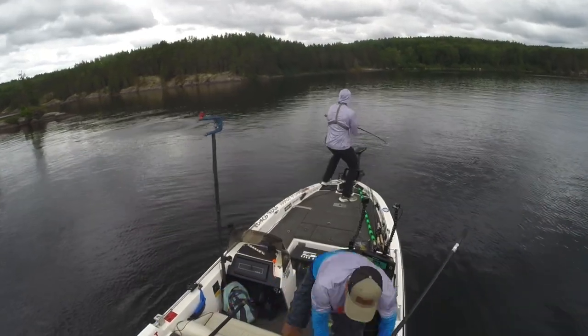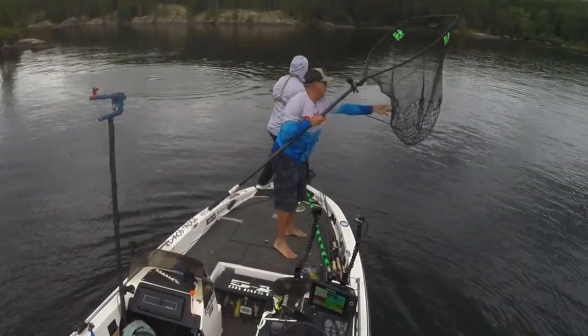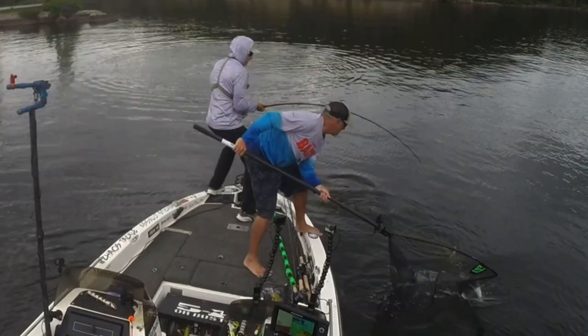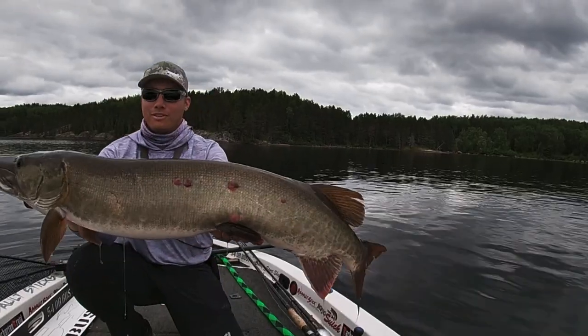he caught what I think is still to this day his biggest Canadian muskie, I think it was 46 and change, but a big fat 46. Oh, it was a thick fish for sure. Absolutely. I'll put a picture of it right here. And he caught a really nice tiger that day.